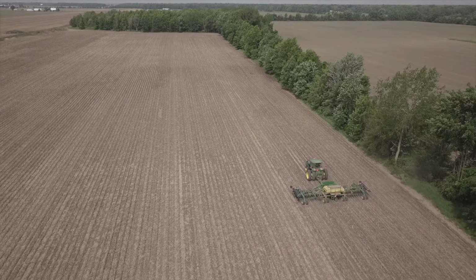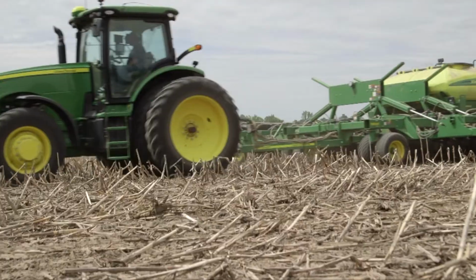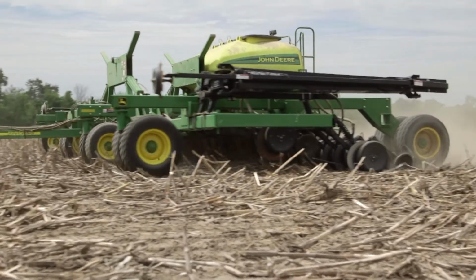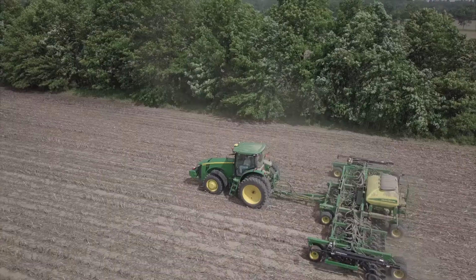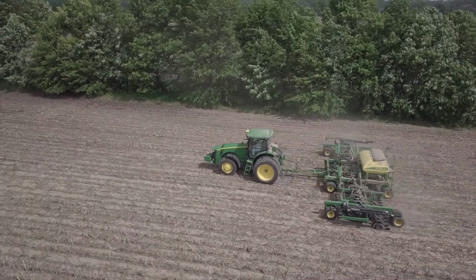So let's say June 15th rolls around and we still have significant acreage to be planted. If you've got what's considered a full season bean for your area, you probably should consider trading that in for one that's at least a half a maturity group earlier. You could even go a full maturity group earlier, but never go any earlier than that.